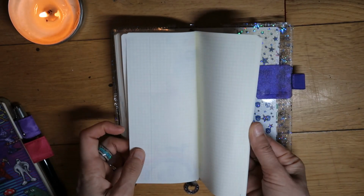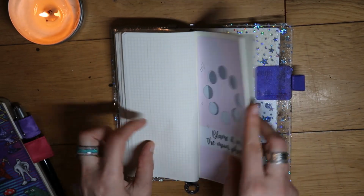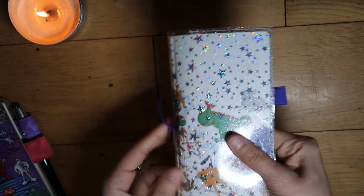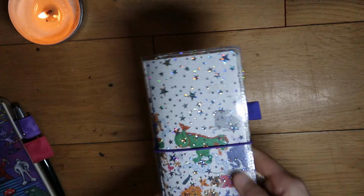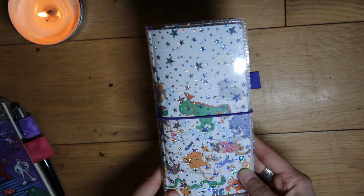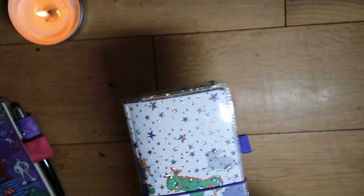And then I'm just going to fill the rest of it in like this with lists, and I'll do a bit of sticker rating and then just write in it. So this is my personal planner, and I cannot wait for next week. It starts next Monday, so I just have to wait 1 week and 1 day, and then I can start using this, and I'm super excited about that. So that is my second new planner for 2021.